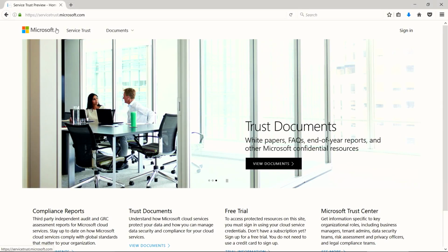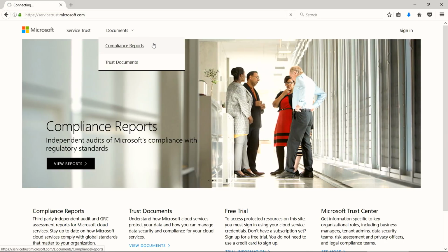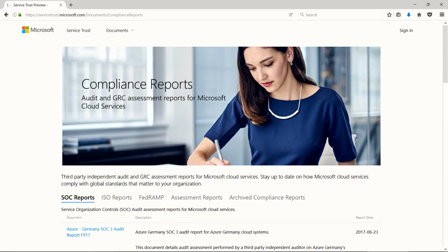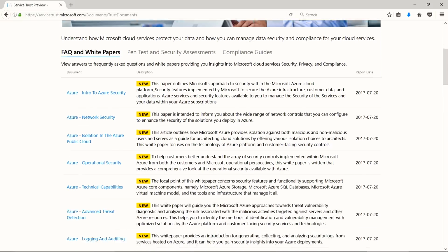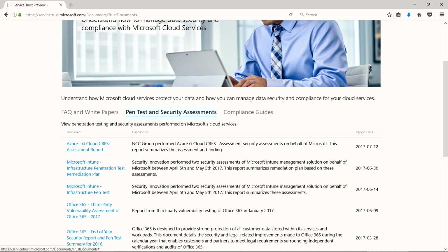I'm here in a new site for all of Microsoft Cloud Services called the Service Trust Portal. Within the portal, I can view two different types of documents. Here in Compliance Reports are those third-party assessments and audits of our different services for the different types of regulations that we saw earlier, and you can see the most recent documents. But under Trust Documents, I also have available all of the Microsoft information that we provide to customers to help you better protect your data.